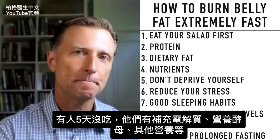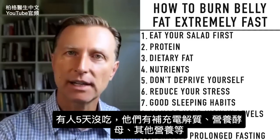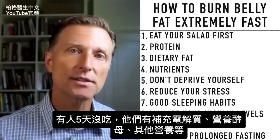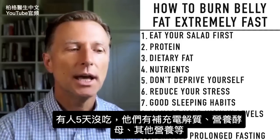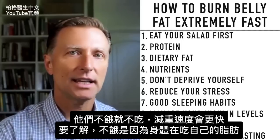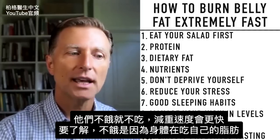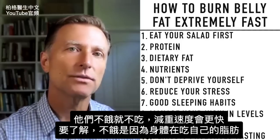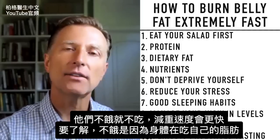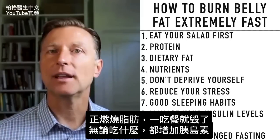I've had people start this program and go 5 days without eating. Yes, they're doing their nutrients, their electrolyte powder and their nutritional yeast and other nutrients too, but they're not hungry, so they're not eating. And guess what? They get to their goal a lot faster because you have to realize when you're not hungry, your body is eating its own fat. And that's a healthy thing. It's mobilizing all this fat. And why mess it up with a meal?